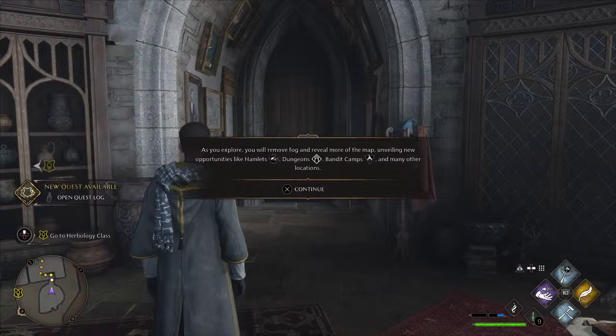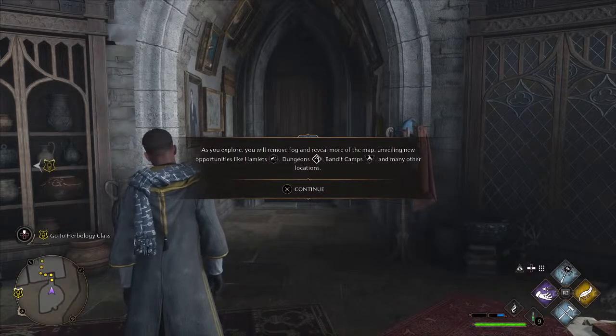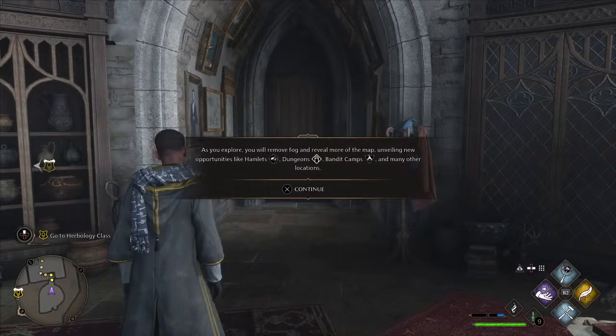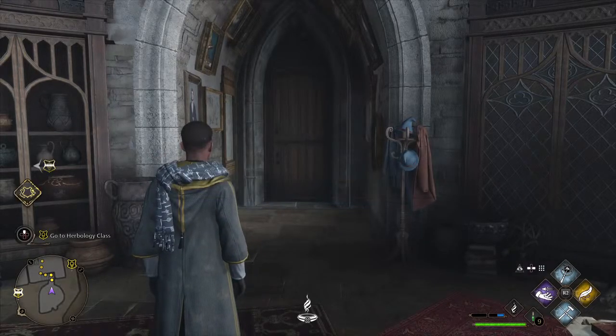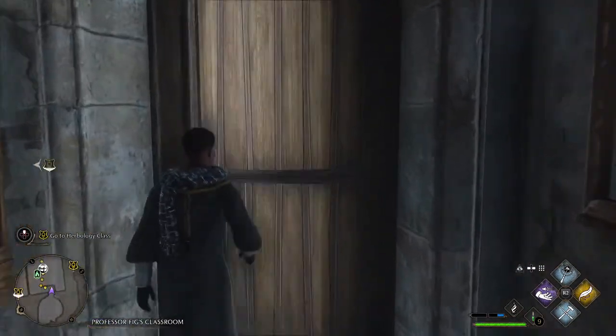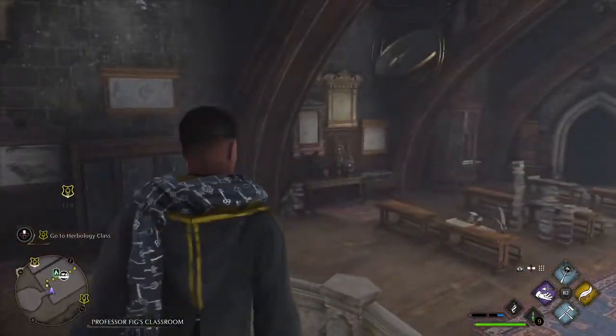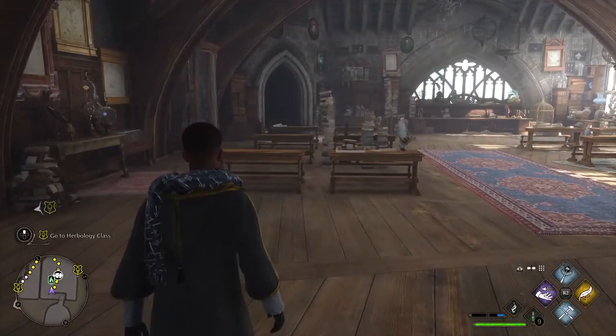Neat enough. As you explore, you will remove fog from the map, unveiling new opportunities like hamlets, dungeons, bandit camps, and many other locations. Sounds intriguing. But as always, I'm just gonna carry on with the story.